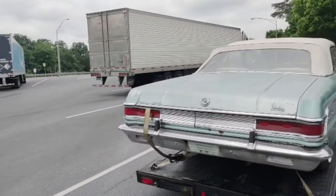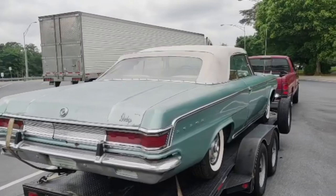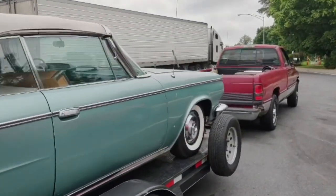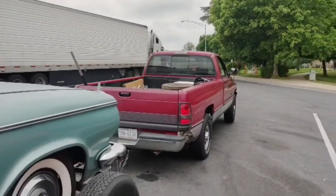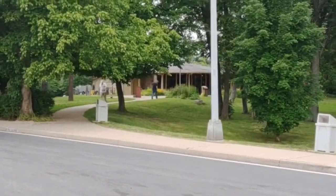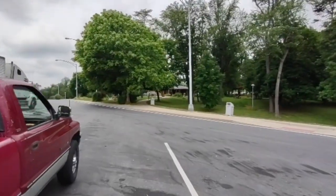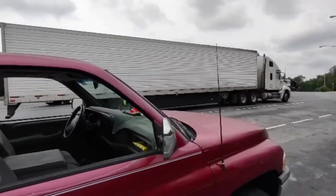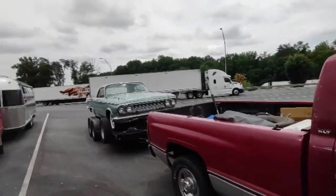But here we are. Just have to pull up beside one here at the Welcome Center in West Virginia. And it is a welcome sight to see. We've been riding for a little while this morning. Everybody's gonna stop, stretch their legs, and get ready to go back on the road and have some more of this adventure.